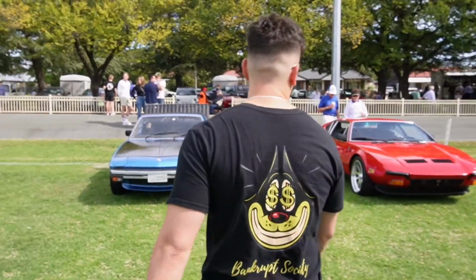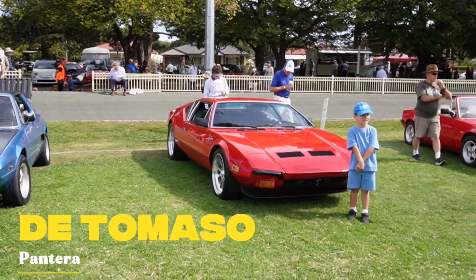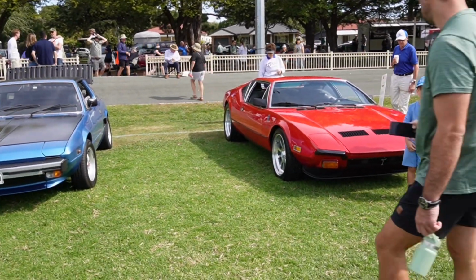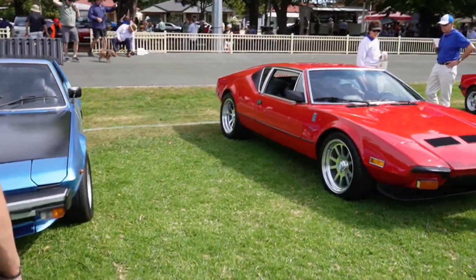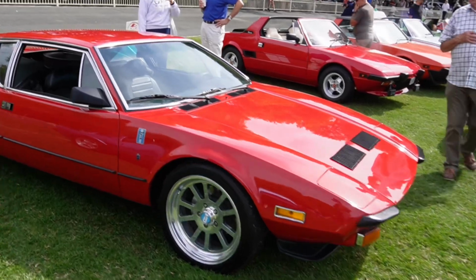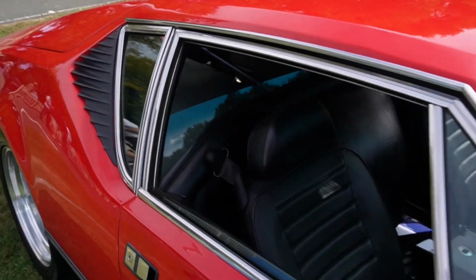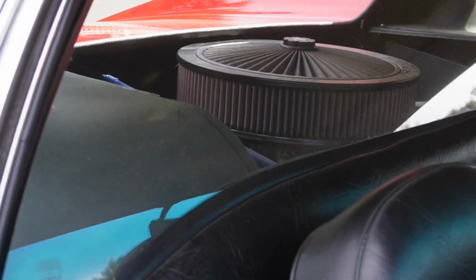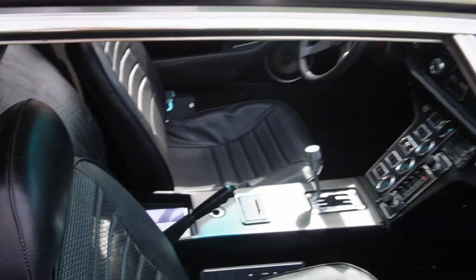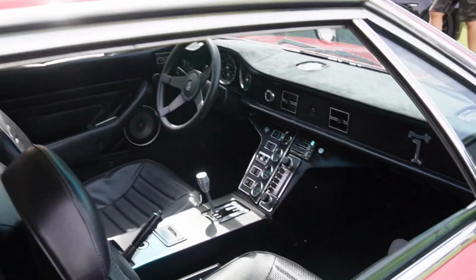Here we are in the Fiat display now. That's not a Fiat though, that's a De Tomaso Pantera powered by a Coyote V8 from Ford. As you can see here in the interior, the air filter sitting right behind the driver and the passenger there. And gated manual too. And this one's also left-hand drive.